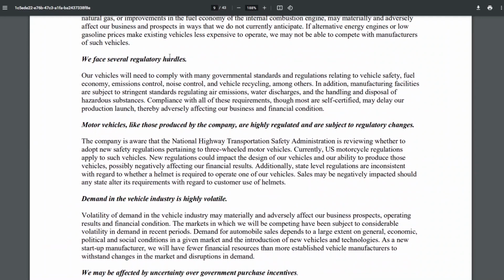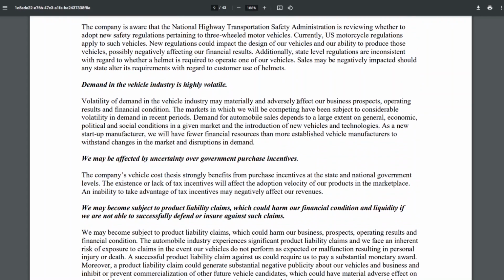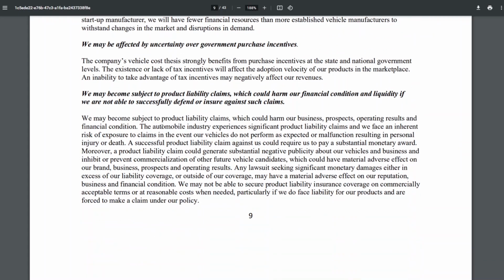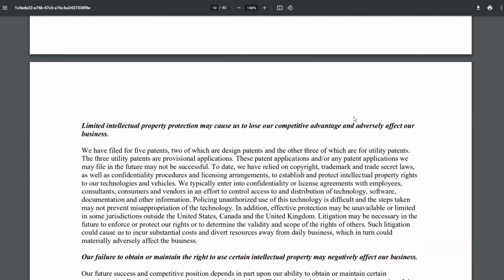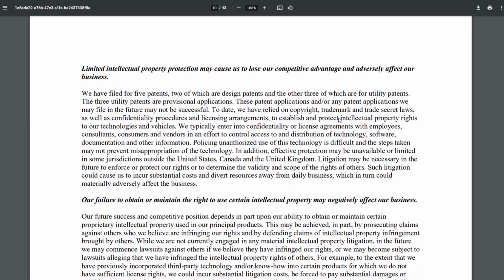There are regulatory hurdles that they must meet, and these motor vehicles are highly regulated. We know that. Demand is volatile. Right now, demand is great. So if they had vehicles out now, they'd be doing really well. And there may be liability claims because vehicles can cause car accidents, and that's significant liability.